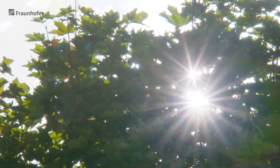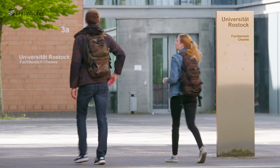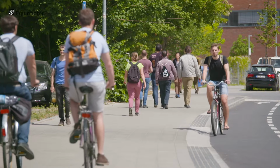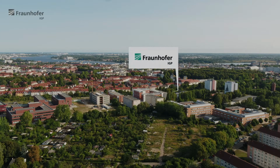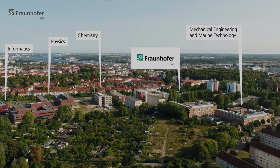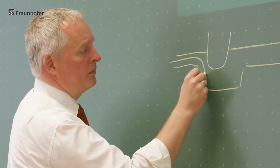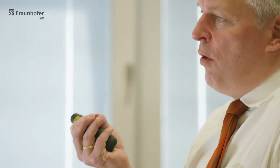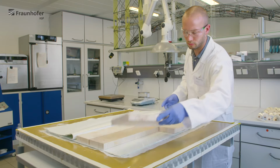And qualified specialist engineers are right here on the doorstep. The Fraunhofer Institute is embedded in the science campus of the University of Rostock, in close proximity to departments like physics, informatics, or machine engineering. The institute cooperates closely with the professional chairs of production and joining technology, where junior researchers are trained. The students can gain practical experience and professional skills in the Fraunhofer IGP.